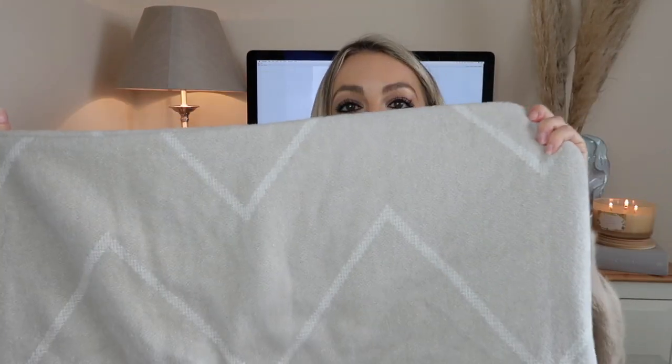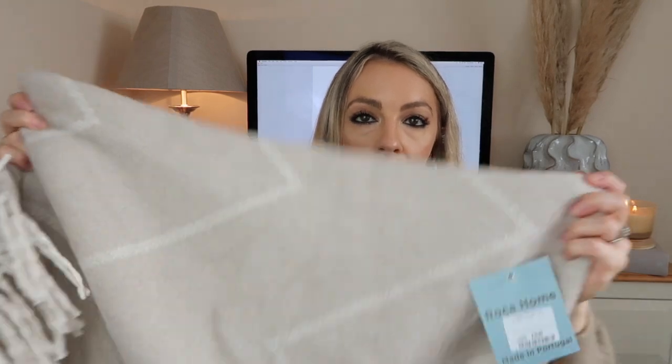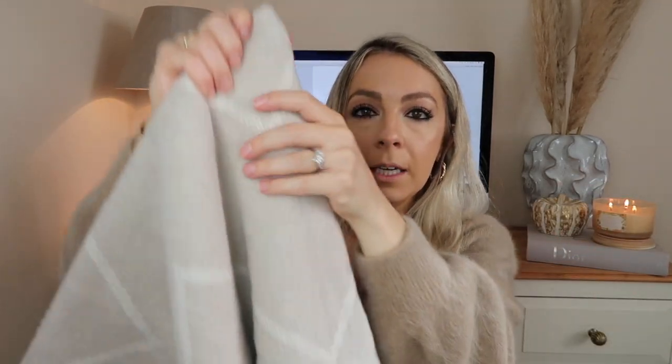Sticking with the throws, it is another one of these, and it is this one here with this zigzag pattern to it. Again, it's got the tassel detail, which I love, at the bottom. This one feels so soft. It's in this really natural sort of beige colour, so it's not creamy at all. For me, I prefer the much more beige sort of neutral tones, and this is definitely true to that. I've got this white in a layer, so that helps to break it up a little bit.